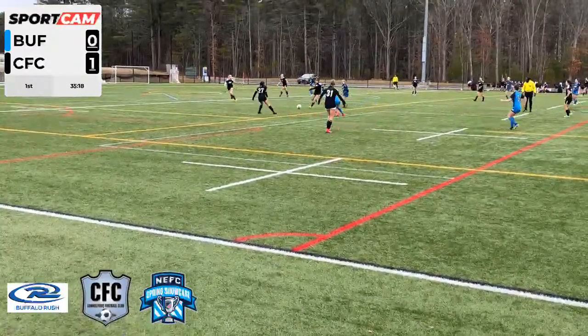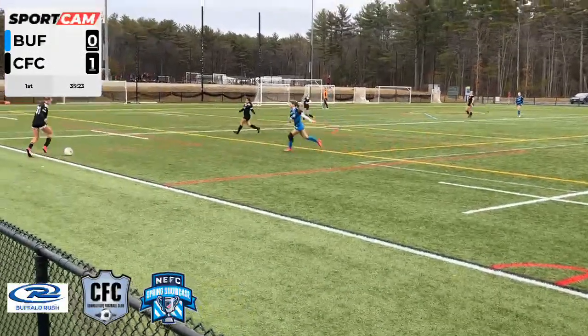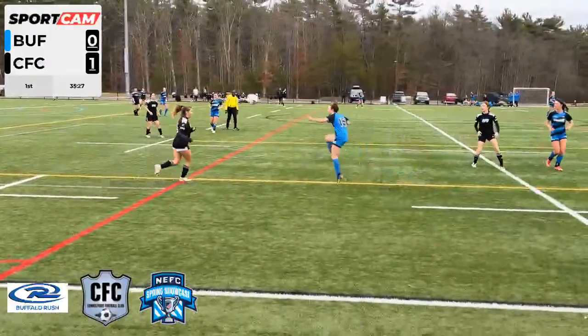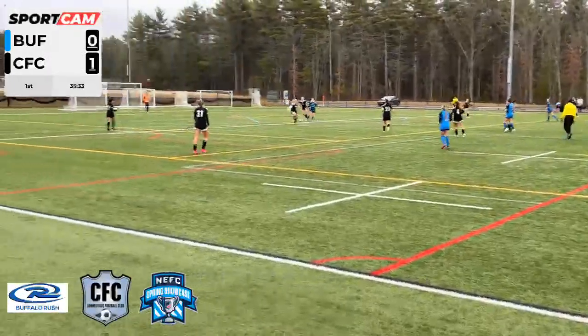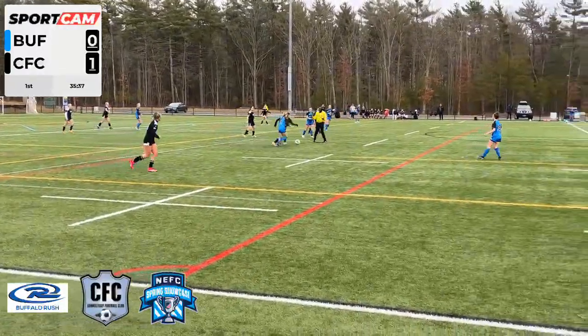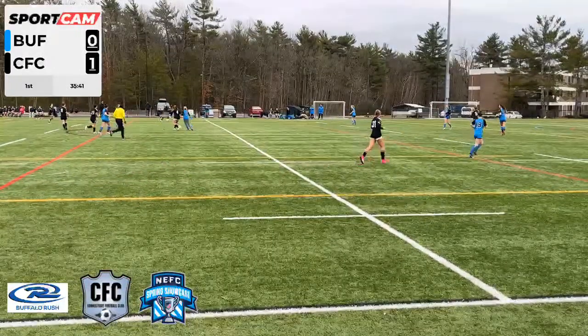Ball won by Thompson. Come on. Kept in by CFC. Thompson wins it again. One on to McCormick. One touchback to Thompson. Thompson to Graney. Graney tries to get up to Willingham. Don't turn.